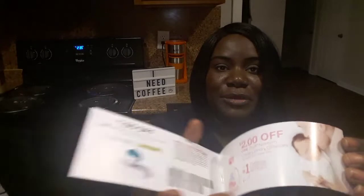And awesome, this is a book of coupons, guys. So you have some coupons there inside. They have like $1, $1.50 off, $1 off. These are great. Like $2 off of that Dreft that I told you about. Yeah, I love all things Pampers, so I'm excited and will definitely be cashing in on those.